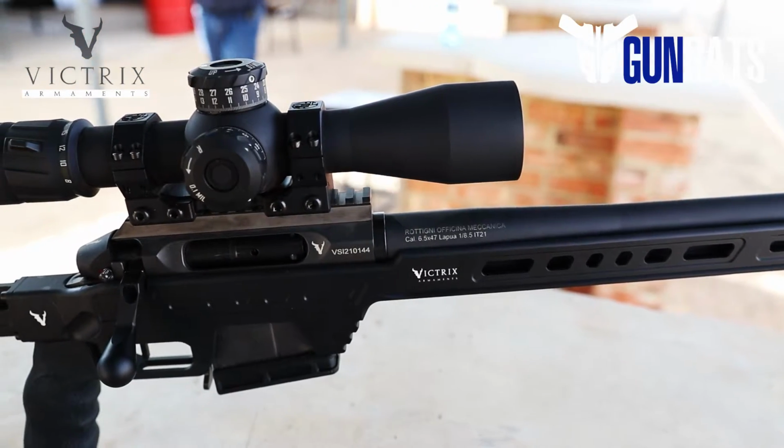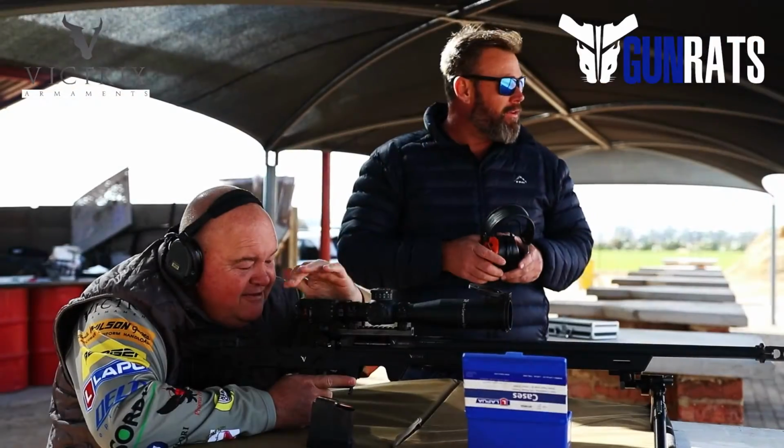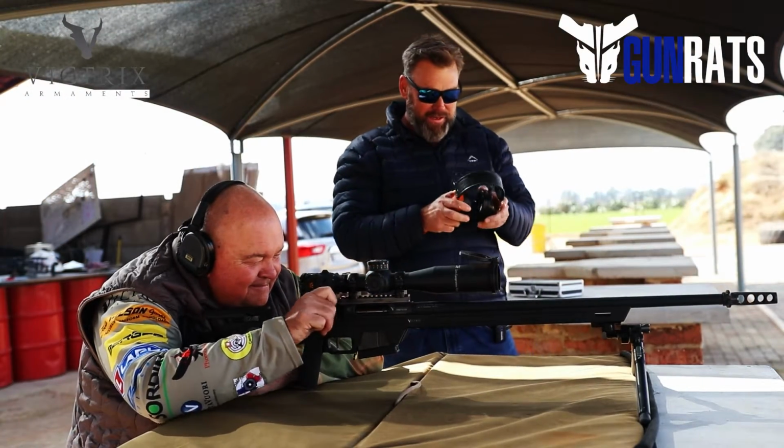So Herme, as I said, I've got the easy job today. No excuses for the wind. We've got one of our new targets out there. Let's see what you can do at 100 meters. Let's try. Eyes and ears.